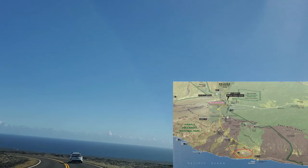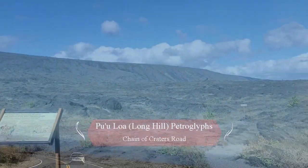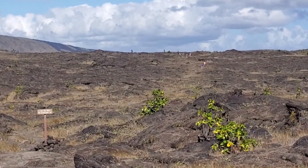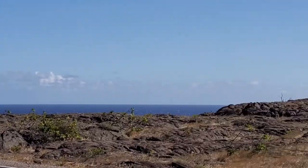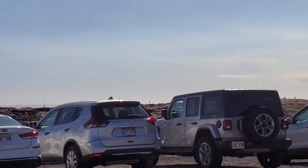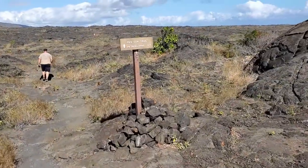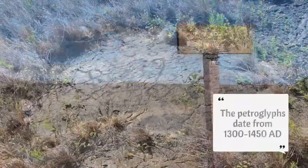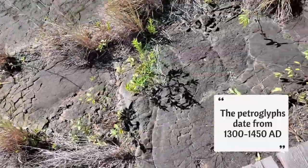The next destination on the Chain of Craters Road is the Puu Loa petroglyphs. Puu Loa in Hawaiian means long hill. The hike is about a mile and a half round trip to see the petroglyphs, so you're going to have to allow yourself at least an hour to an hour and a half depending on how fast you hike. It is less than 3/4 of a mile to the petroglyphs, and the petroglyphs date from 1300 to 1450 AD, and the best way to look at them is from an angle when the sun's high in the sky.